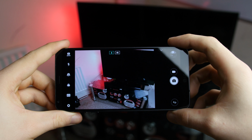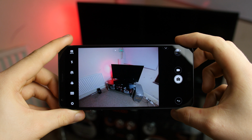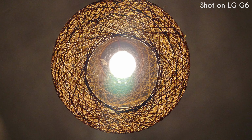And I wouldn't say that the camera was the best, but that wide angle lens is something that you really have to experience to understand why people like LG's route of going wide angle, which they have with, I believe, the G5, the V20, the V30 and the G6. Because don't get me wrong, it is really not the best camera in any phone.